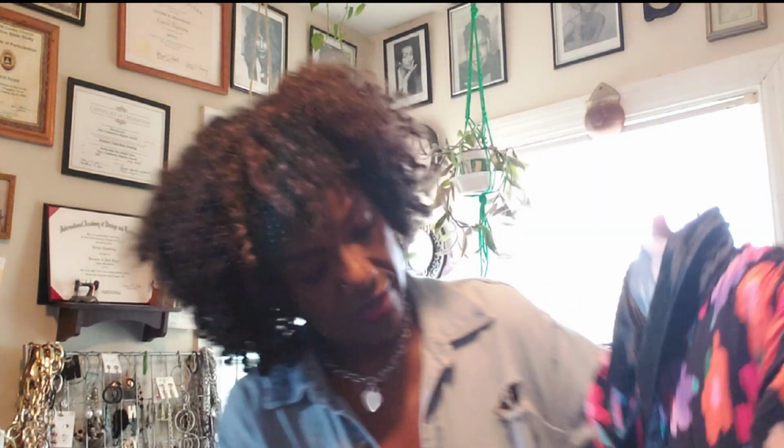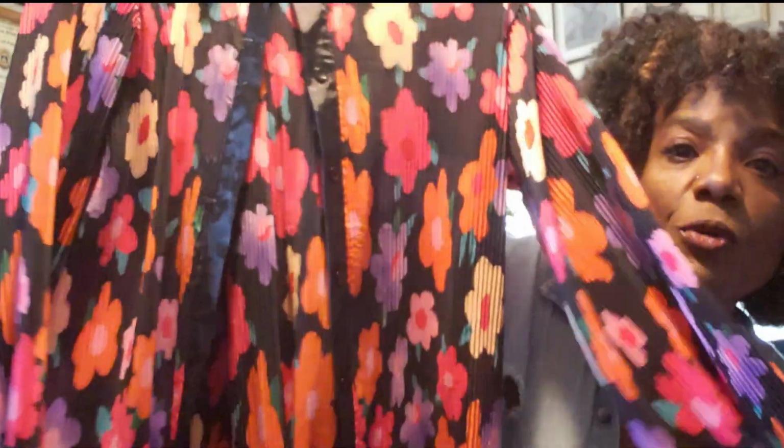And this is from, let me see if there's a tag in here. Don't see a tag. Someone took the tags out. You guys know how I feel about the tags. It's good to have the tags remaining inside, not only to know what brand makes them, but also how to care for your items. And it's made of cotton and polyester, but it doesn't have the care instructions on it. But beautiful, beautiful, beautiful. I'll have to show you how I styled this.